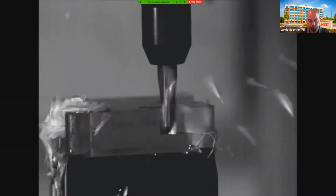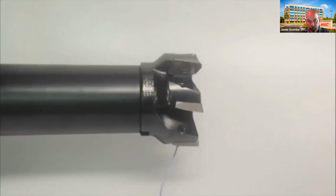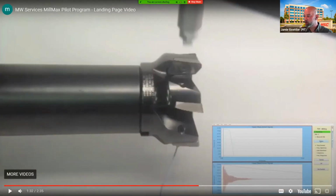Without knowing the tool's frequency, the common response to chatter is to slow down the spindle speed, vastly underutilizing the capabilities of your machine and tooling. As we said earlier, every different tool. It is important to note, even if I can go back just for a second, solid end mills, so high-speed steel, cobalt, carbide, ceramic, doesn't matter what material, but also indexable or insertable, depending on the way you say it. Tools are ready to be optimized using the MillMax service.